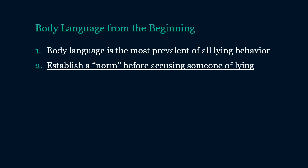So some of the stuff I really want people to pay attention to is what are open versus closed stances and sitting styles when it comes to body language. The main thing it says, like here in number 2, is establish a norm before accusing someone of lying. So just because somebody comes in and sits down with their arms crossed, there's multiple reasons why that could happen.